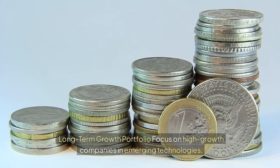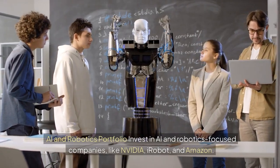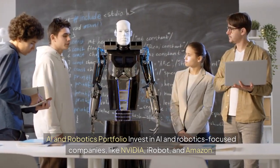Long-term growth portfolio: focus on high-growth companies in emerging technologies. AI and robotics portfolio: invest in AI and robotics-focused companies, like NVIDIA, iRobot, and Amazon.